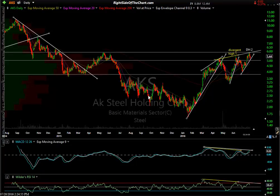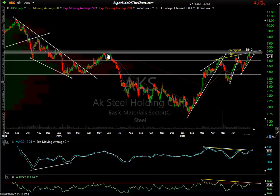AKS, this one I'm interested. This is a stock I've traded in the past, and I may put this as an official trade idea. Again, you can just see trend line breaks. This was a divergent low. This chart's not fully marked up, but I could do the same on the RSI. So you have positive divergence there back then, which led to a trend reversal in AK Steel. Nice rally at that point.